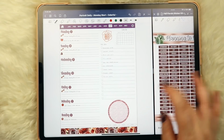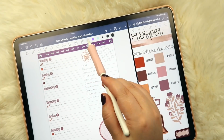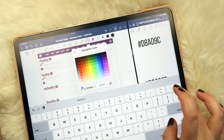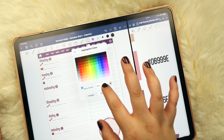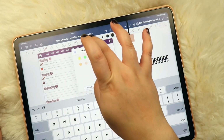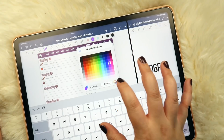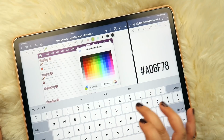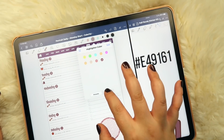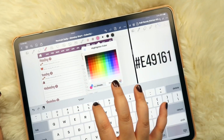So the next thing I wanna do is pick some colors from the Hex Codes, because in my daily view, I'm gonna be using a lot of highlighting. So I'm gonna throw in some Hex Codes. So let's see. I think I'm gonna do this pink. DB999E. We'll add that. And then for this one, I want to do purple or orange. I might, yeah, throw in the purple. And we'll do A06F78. And then we'll do this orange color, which is E49161.